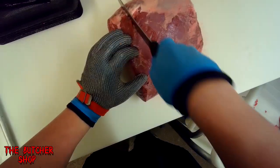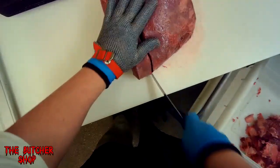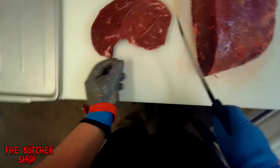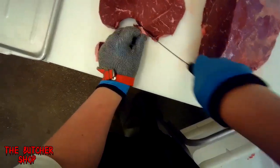A sirloin tip roast is a very lean piece of meat. There's not a lot of interior fats and very little external fat. And by trimming this up, you're pretty much buying a solid piece of meat when you buy a sirloin tip roast.